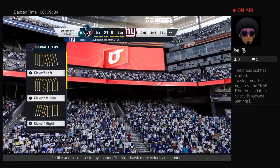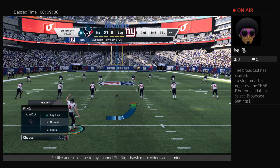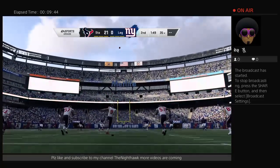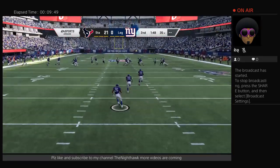Gano the extra point, and it's now 21-0. And they're able to get the connection on the long touchdown pass. And that's one of the easiest drive summaries you'll ever see. One play, touchdown. This will be taken in at the 1.